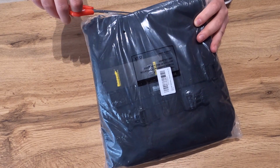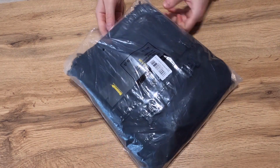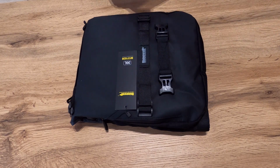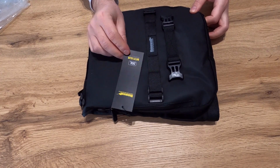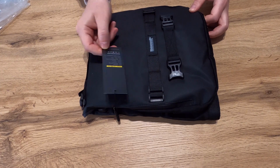So this is how it arrived from Germany specifically. This is where I ordered it, Amazon Germany. And let's see what we got here. So nothing else on the bag. We don't need that. So it's a 30-liter Rhinowalk motorcycle bag. The material is polyester, and of course it's made in China. Well, like everything else.